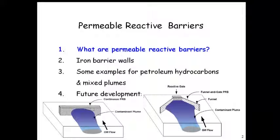Welcome to the lecture on in-situ permeable reactive barriers. We're going to discuss barriers in general. We'll then go to the most common or most successful barrier, zero-valent iron. We'll then talk about some examples from petroleum hydrocarbon research and pilot-scale field studies. And we'll also talk about plumes that contain mixed contaminants, typically petroleum hydrocarbons and chlorinated solvents. Then we'll talk about future developments, where we might be going.